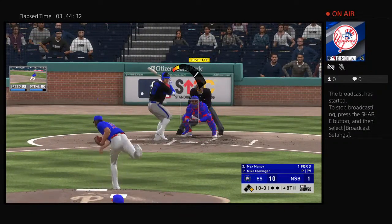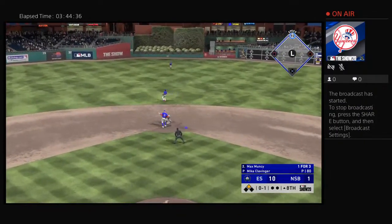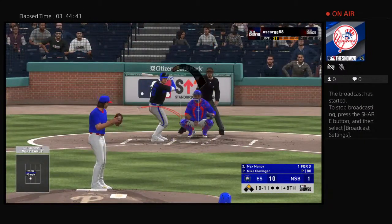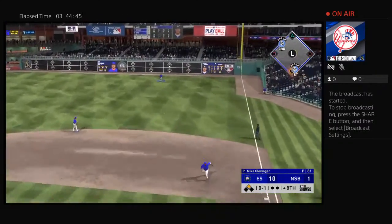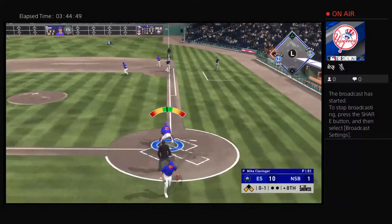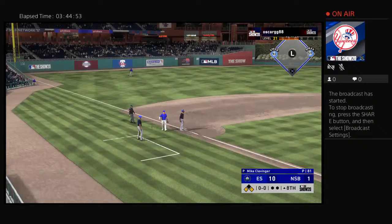Into the box, Max Muncy. And there he goes towards second. Strike called. Now the throw down. Way late, and he's in there easily at second. Into right field. That's a base hit. Now a long throw home. And they'll put the brakes on at third. Runners at the corners with nobody out.